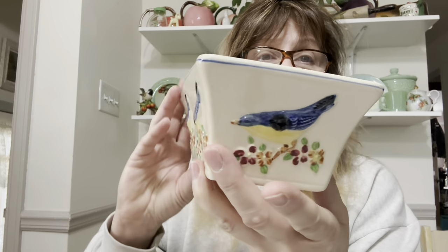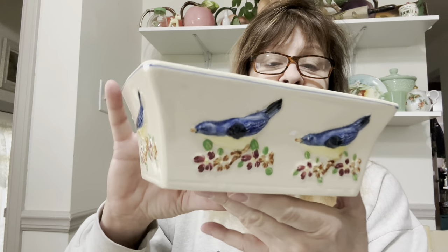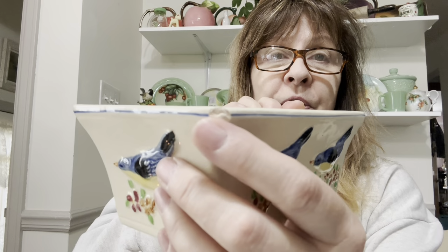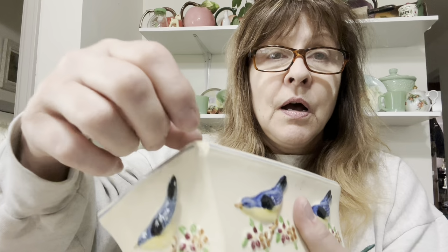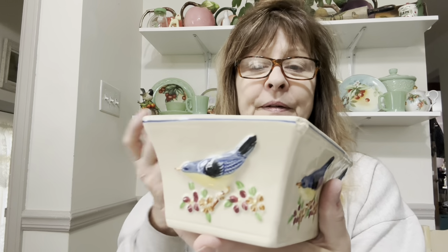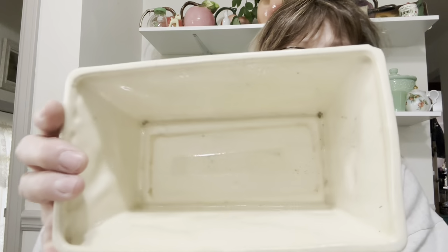Isn't this awesome? How stinking cute is this? So it's got a little chip on the corner, but I could take like a blue Sharpie or something and finish this blue line so that it's not as noticeable. But it's old, guys. It does have a back stamp on the bottom. It says made in Japan on the bottom.